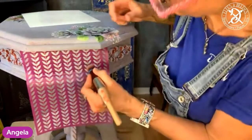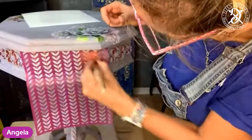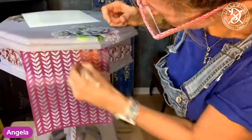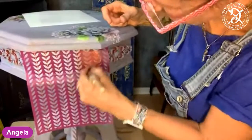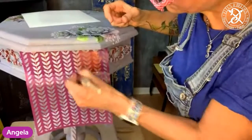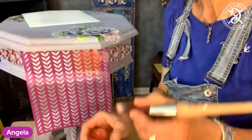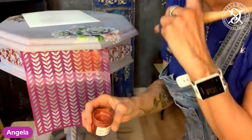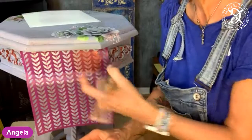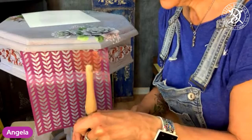Just a tiny little bit of the mousse, and I'm going around in swirly motions, which you wouldn't do with a normal stencil. With a normal stencil, if you go in swirly motions, you squeeze the paint underneath the stencil, and you will have some bleeding. But the silkscreen stencils are different. This is almost like a very thin fabric in those open areas where the paint or whatever you use goes through.